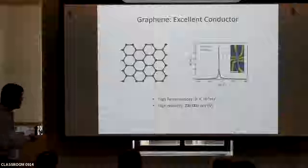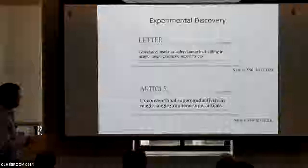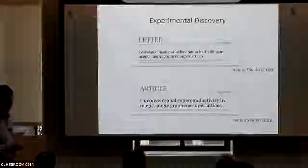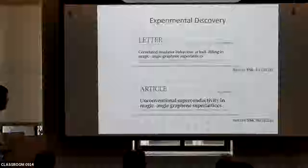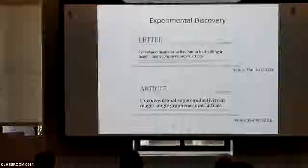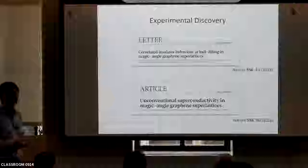Now, all the excitement came earlier this year from my colleague Pablo's group at MIT. So what they discovered is that when graphene forms a superlattice, which I will describe how this happens in a minute, it turns out there are interesting insulating states of matter showing a lot of physics of correlated electron systems. And further, on a slight variation of conditions, when you dope this insulating state, superconductivity appears, and it's a highly unconventional superconducting state in an all-carbon system.